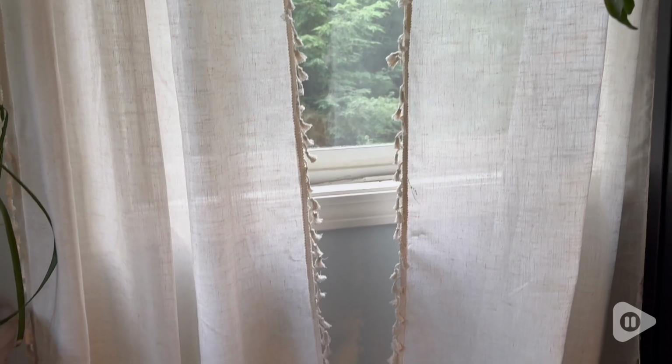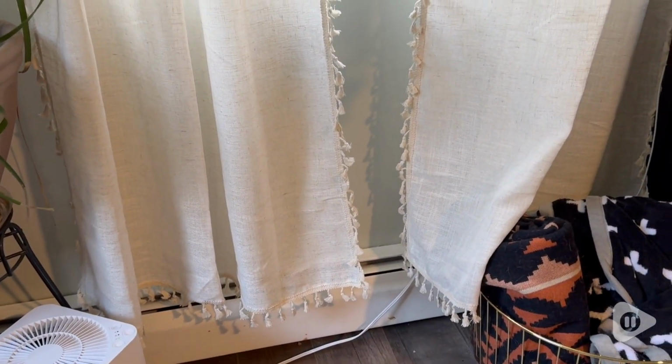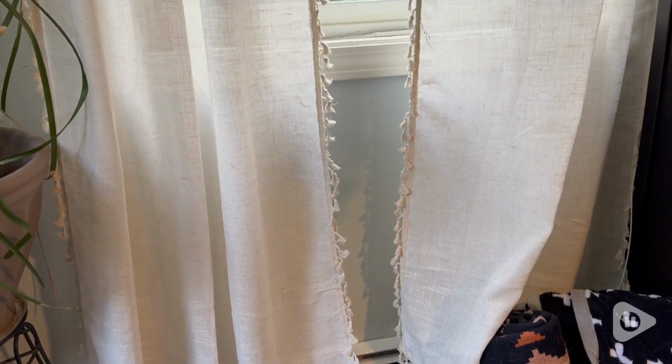If you have been looking for gorgeous curtains to put in your home, I think these are absolutely perfect. They are beautiful, boho, neutral curtains. I could not be more happy with them, and that's my point of view.